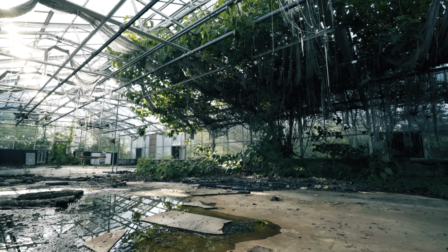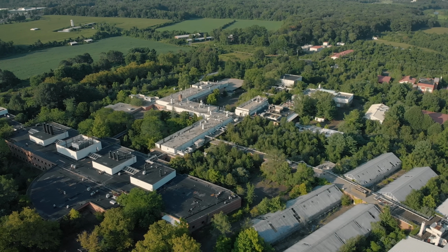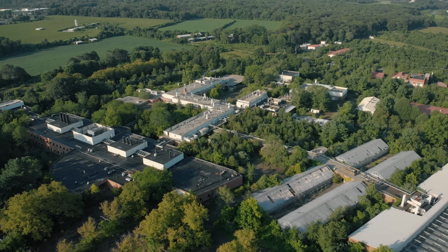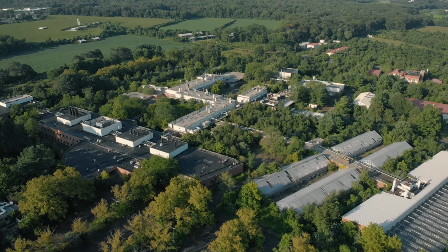The massive complex we're exploring today is one of their locations that focused on the development of agricultural products. While at one time this facility was used by humans to shape nature to their will, now nature is having its way. Join us as we venture inside and see what's left.